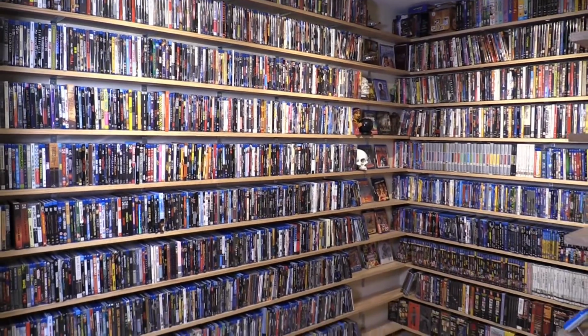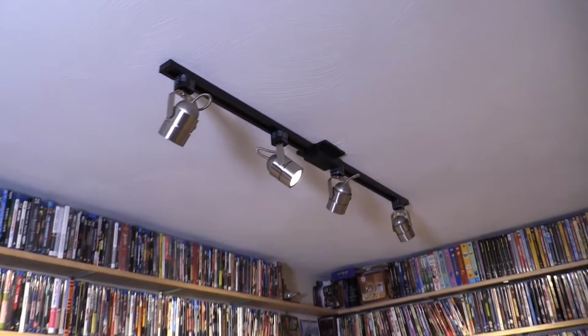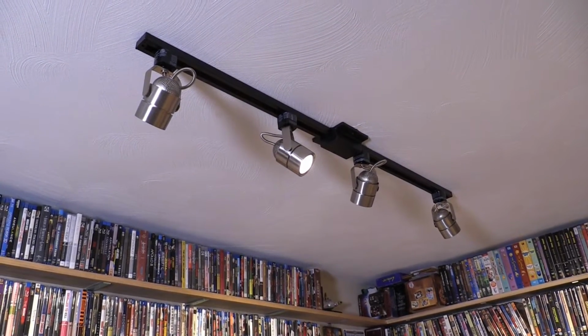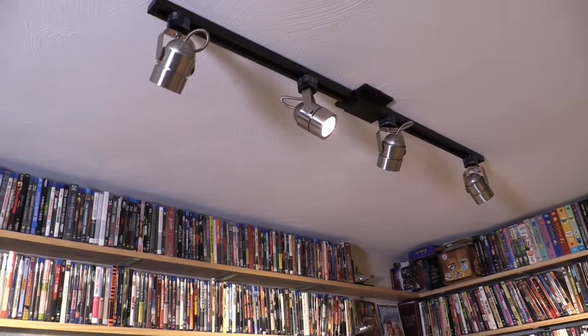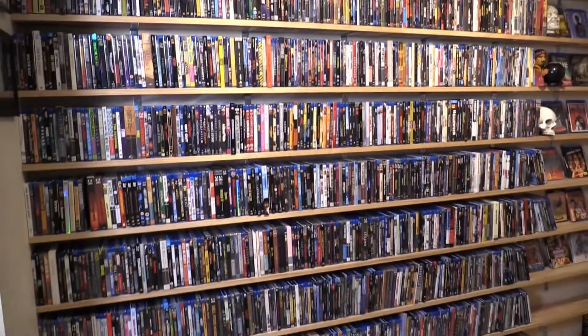So that's the full collection. These lights up here too, I installed these. There used to just be a single overhead light here. The track lighting gives me a lot more flexibility, and you can really point it exactly where you want to point. And I'm trying to think if there's anything else here.